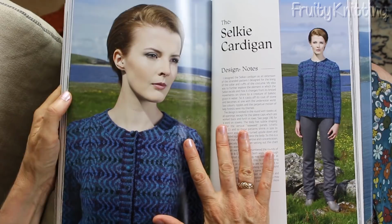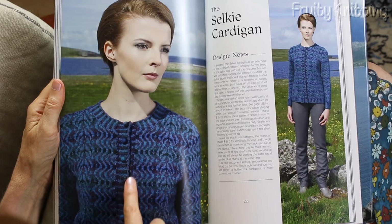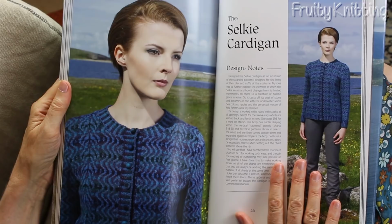And this is a very simple version of a Selkie cardigan. I think it's very beautiful. I love the coloring in it. And I'd like to convert that to a jumper for Andrew. So that's my plans. So the quality of the book is really excellent.